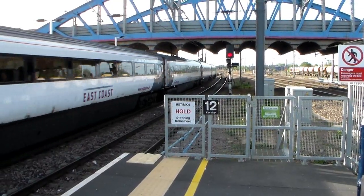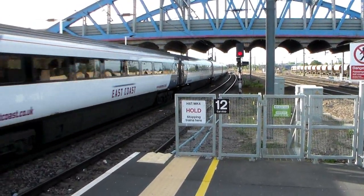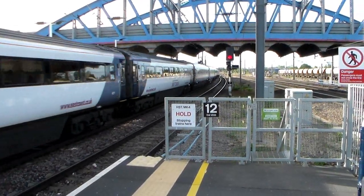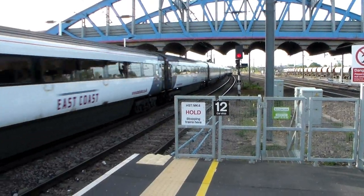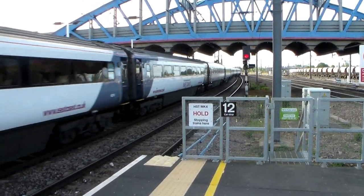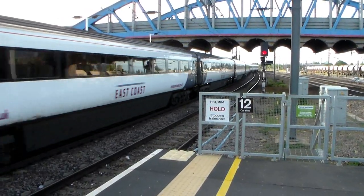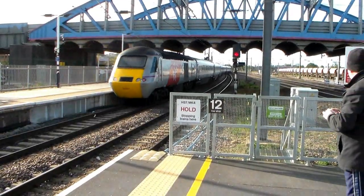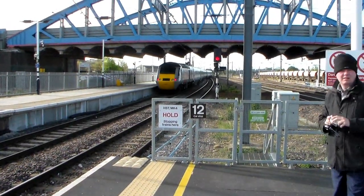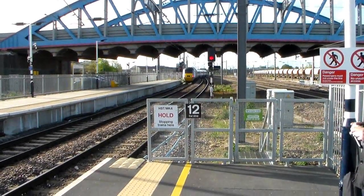42104, 42161, 42171, 42172, 42219, 44056. 43257 for Virgin Trains East Coast.